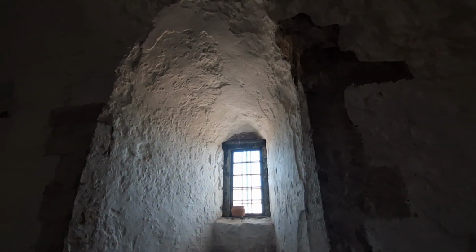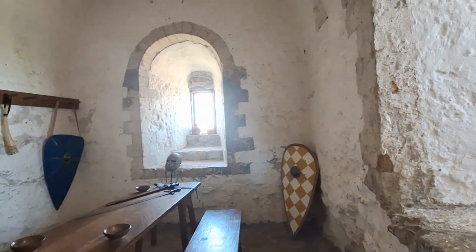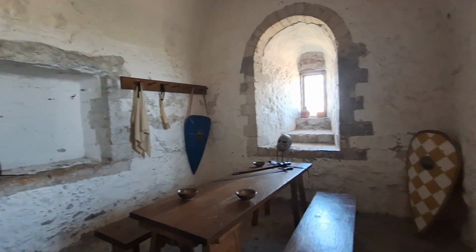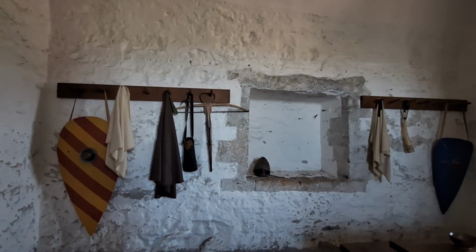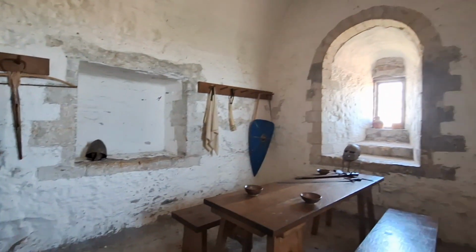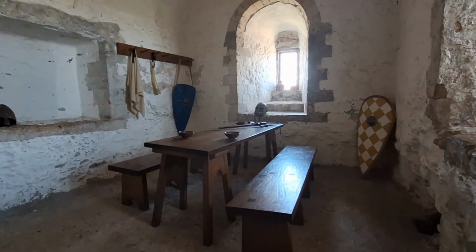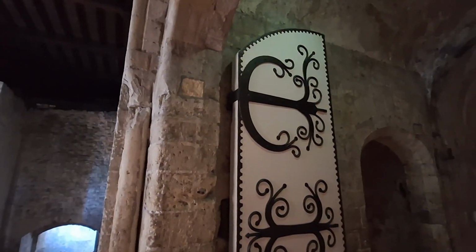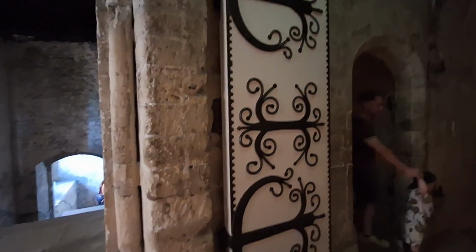And we are in one of the little chambers where probably some of the knights would have had their dinner. There's a crossbow, some helmets. It's cool. Can we see it like this? Some fancy doors with ironwork decoration.